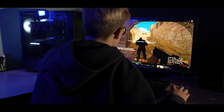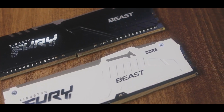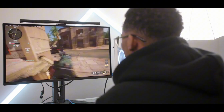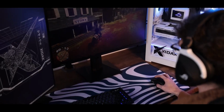Are you tired of lag and stutters ruining your gaming? Well, if it's about sluggish RAM, it might be time to go from DDR4 to DDR5. But finding the right DDR5 RAM that balances everything isn't easy. After all, you want speed, low latency, and stability all at once. That's why today, we're looking into the top 5 best DDR5 RAMs that'll give you the edge you're missing.